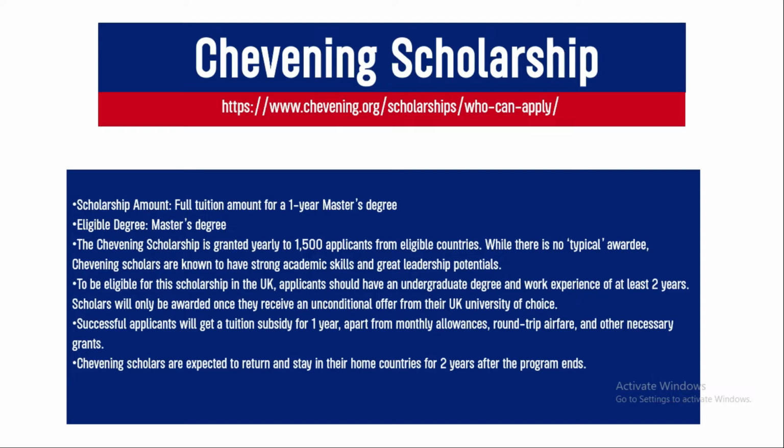The next one is the Chevron Scholarship. Chevron Scholarship is a full tuition scholarship for a 1 year master's degree. That means that people that want to study a 1 year master's degree can apply for the Chevron Scholarship. And the application is every year. That means that the application form is always out every year, and it goes to about 1,500 eligible applicants from different countries.